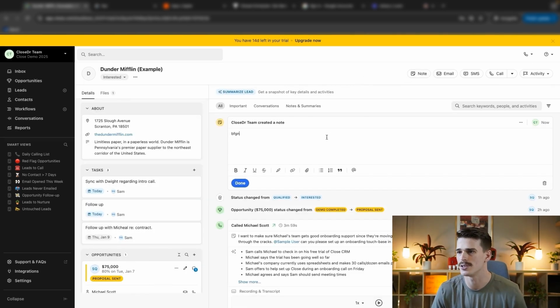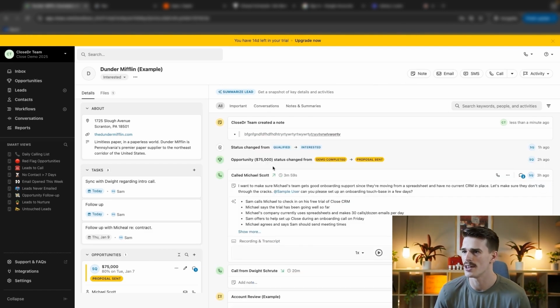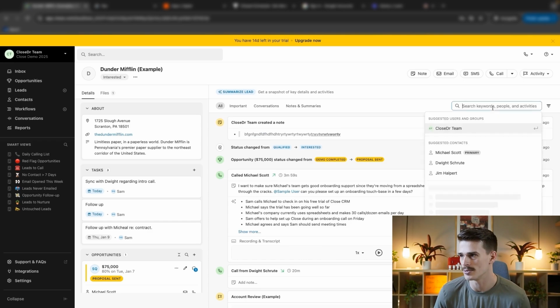We can leave notes just like that. You have little features like bullet points, numbers, block quotes, strike throughs, underlines, bolds. You can take some pretty serious notes inside of here. And then what I love about notes is then they become searchable on a profile too. Forget I said anything there.